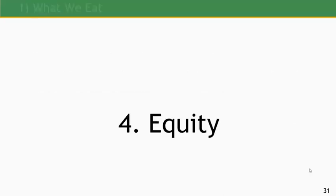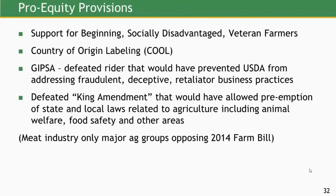So let me turn now to the fourth area, and I'm going to spend a little less time on this fourth and fifth area, but the Farm Bill has a number of provisions related to equity. Equity is a public health issue because there's a lot of evidence that economic inequality contributes to numerous health outcomes, and because a lot of these equity provisions have to do with trying to level the playing field between agribusiness and large firms and smaller and more sustainable firms. And by doing that, we are promoting an opportunity for healthier production. I'll just give you a sampling of some of these pro-equity provisions.